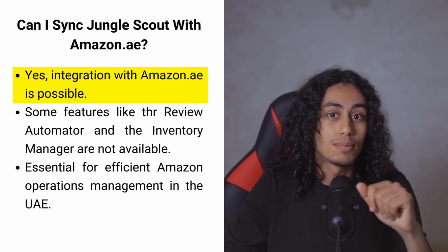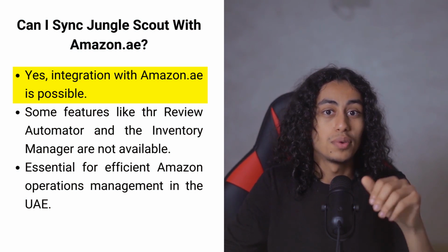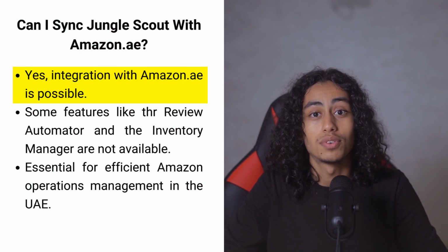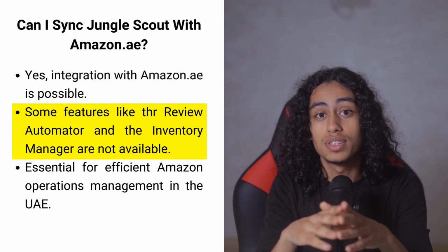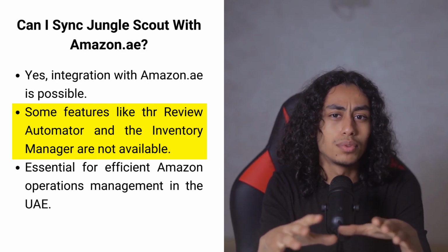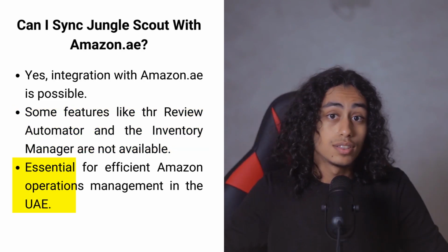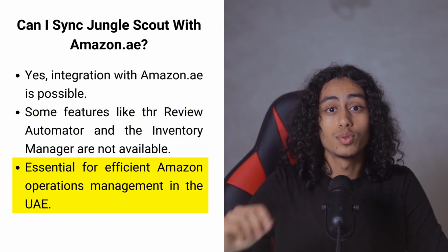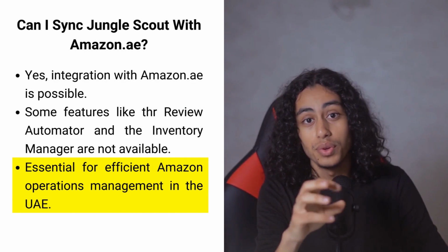Can I sync Jungle Scout with Amazon.ae? You bet! You can hook up your Amazon.ae Seller Central account with Jungle Scout, allowing you to leverage the tools available for the specific marketplace. Though, keep in mind, some features like Review Automator and Inventory Manager won't be available for detailed insights into your UAE business. This integration is crucial for sellers looking to manage their Amazon operations more efficiently within the UAE.